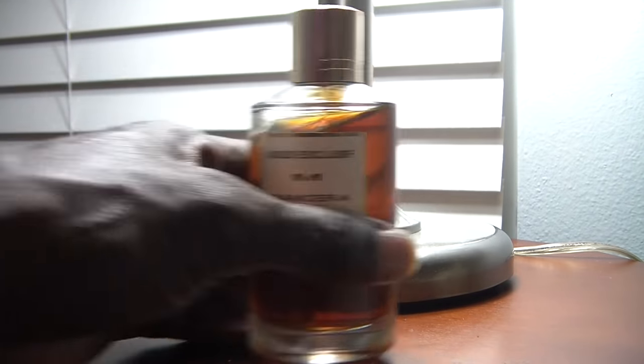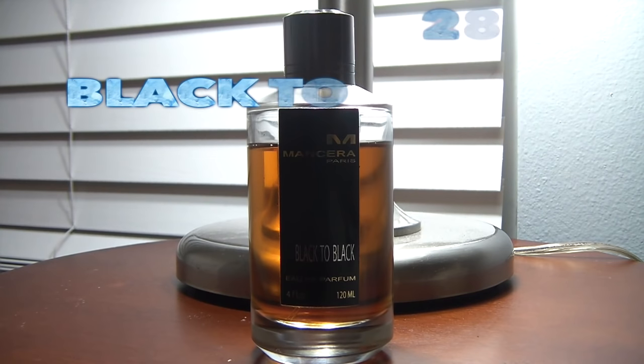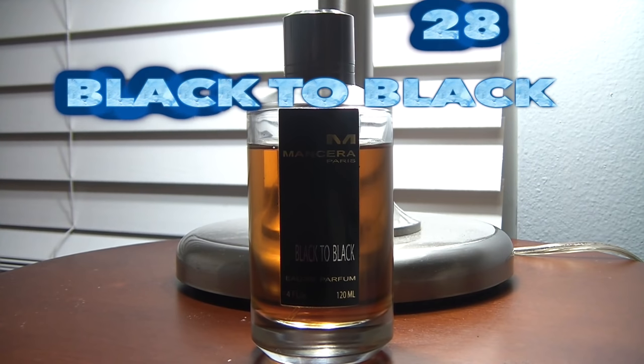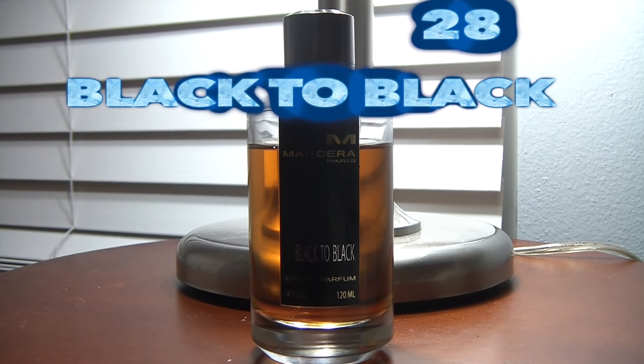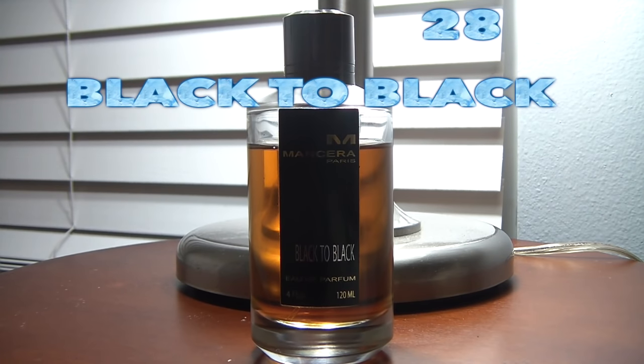Number 28, Black to Black. I've had this fragrance for years. Look how much of it is still left. Why? Because it is a freaking nuclear bomb. I swear, guys, one spray you put this on, you're squared away. Any more than one spray, people die. It's that simple.